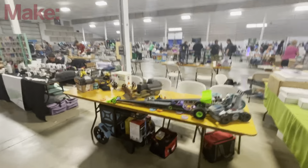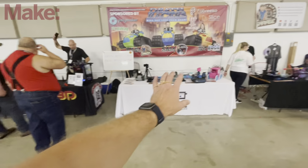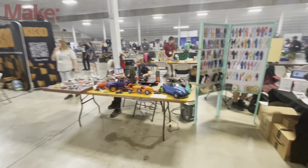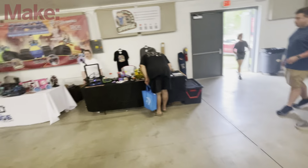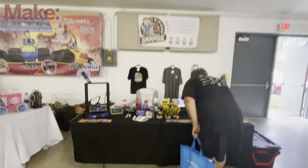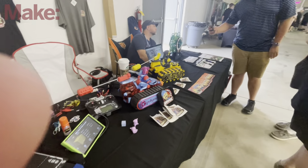All right, we got drag racers and fighting bots. We got more racers over here, racers over there. Got all these crazy looking cars. Here we have Tripod's Garage. You might recognize his name from some articles he's written in the Make magazine. Let's keep going here.